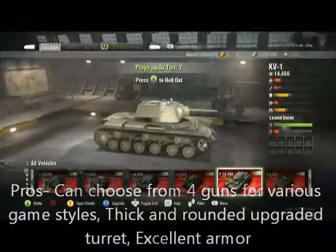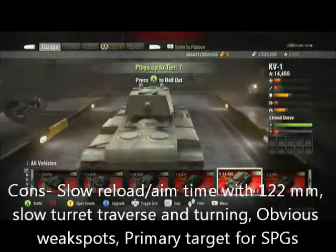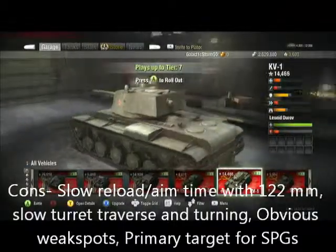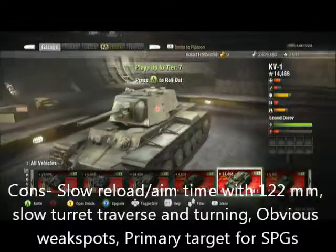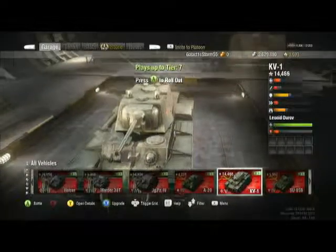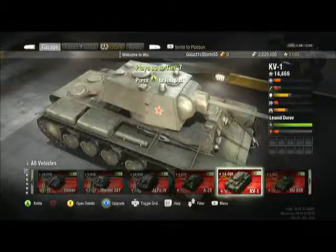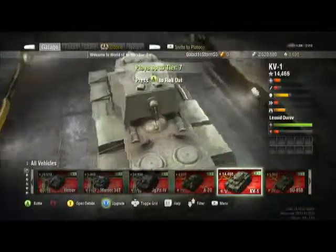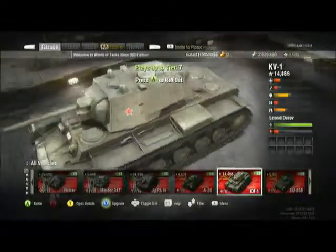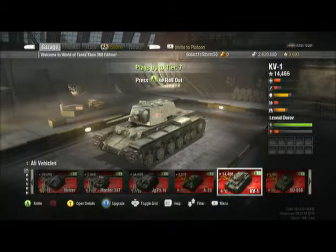As for the cons, when it comes to the 122 millimeter, it has a slow reload and aim time. It's slow, non-removable. It has obvious weak spots, but it's primarily a target for the SPGs. Because of the armor, this thing is a difficult tank to kill, especially when you side scrape it at a 45 degree angle. It'll pretty much be non-penetrable, but it can be killed if you know where to hit it. I have some gameplay for you guys, and let's kick some ass with this thing.